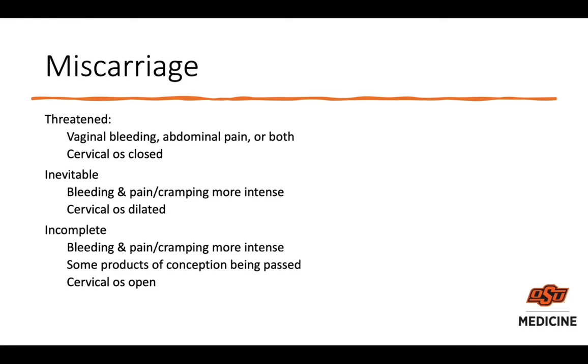So these are terms that you will see on testing that are important to know. Your threatened miscarriage is going to be vaginal bleeding in the presence of an intrauterine pregnancy. They may have abdominal pain or one or the other.